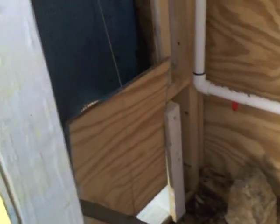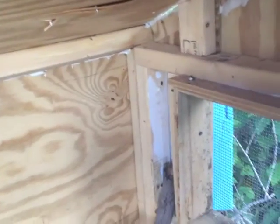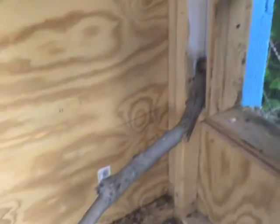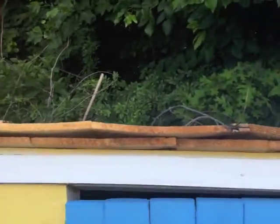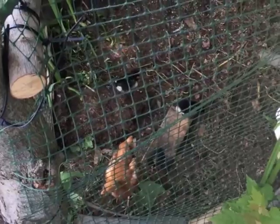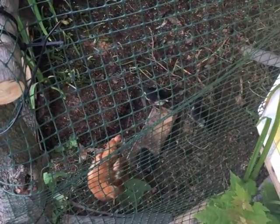The wood's warped a bit because it's plywood, so I might try a different material at some other point. But they've got windows that are screened, and their food's in there. And yeah, they like it in there, nice and comfortable. Stays dry. It's got some cedar shingles on top that keep it pretty dry. So yeah, those are the birds. They're happy. Should have eggs from them in the fall, we're hoping.